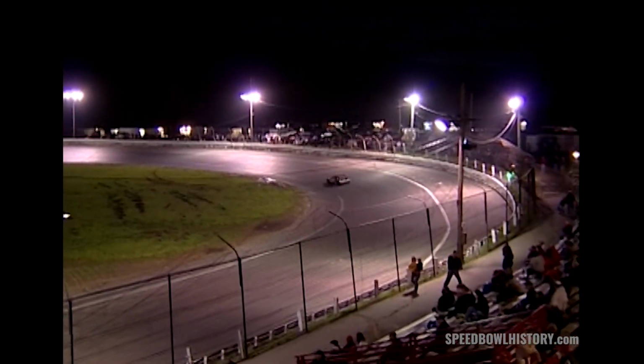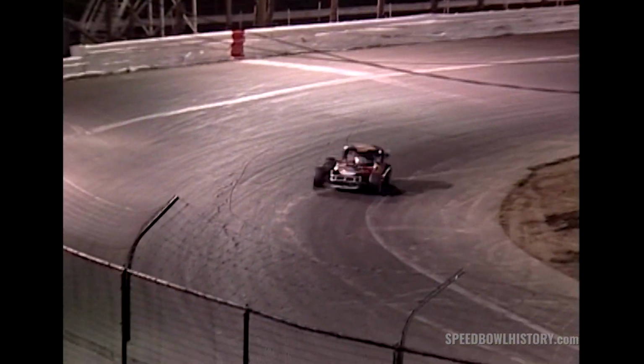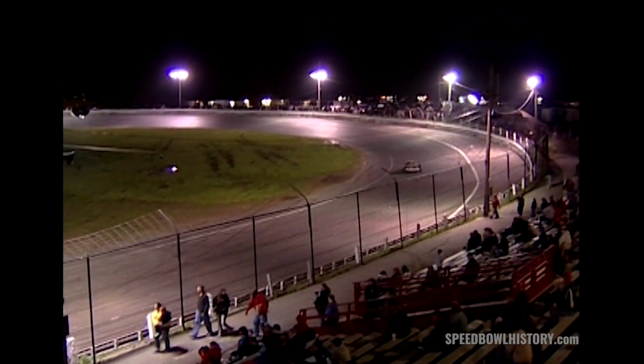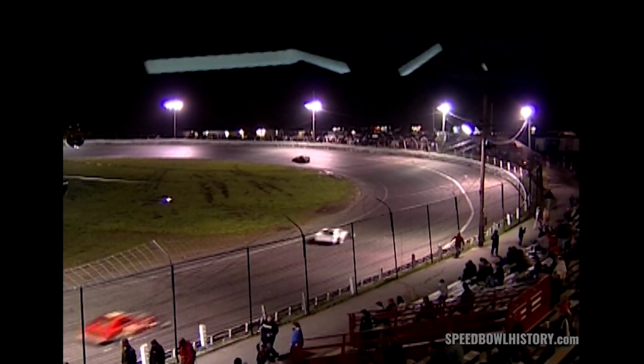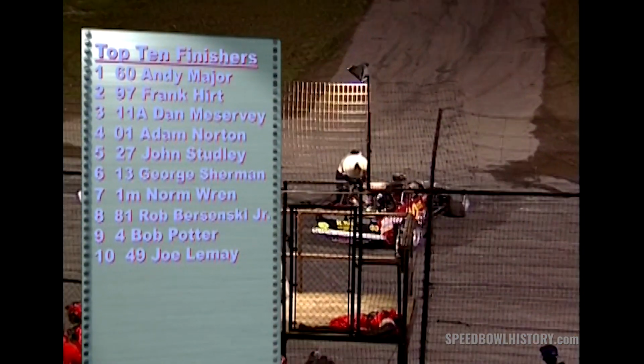The battle is still raging for that third spot. Maservi gets it, he will run third. In fourth now is the 01 of Adam Norton, and fifth is Studley. But coming along off turn number 4 will be the number 60, and taking home the win in tonight's Pro-4 modified feature, it is Andy Major. And then we will have the 97 of Frank Hurt. And now let's go over and talk to our winner in car number 60.